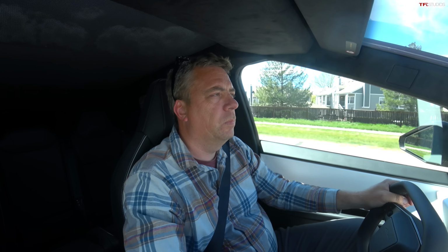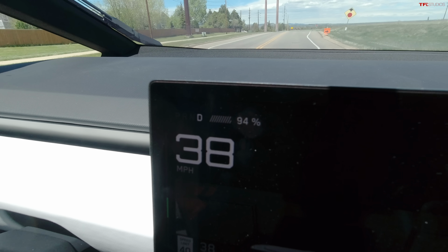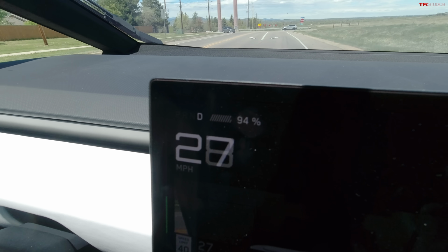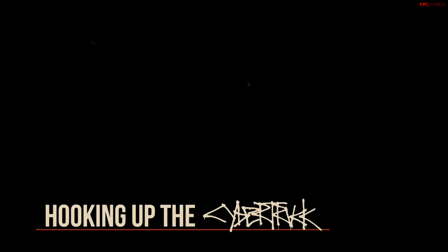How about a tow haul mode? Do you have one of those? Well, the cool thing about this truck is that it kind of knows when you plug in, right? So it already sets you up. So you don't have to select a tow haul mode. I'm using adaptive regen during the tow haul mode. So I'm getting a little bit of energy while I slow down.